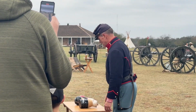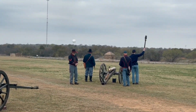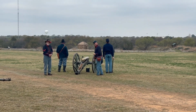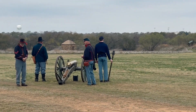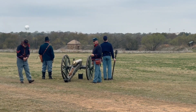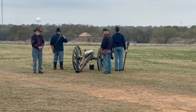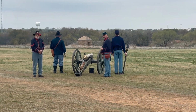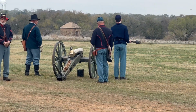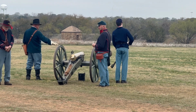Number 1 on the front left has a pole, and it is the sponge rammer. On one end of it is a wool sponge, which you use to swab the barrel. You dunk it in the water bucket up there in front of the tube, run it down the barrel. That kills any burning embers that are left in the tube from the previous round of firing. Once he's sponged it, he turns it around, uses the other end of it, which has a wooden mallet on it, and that's what you use to ram the round in.